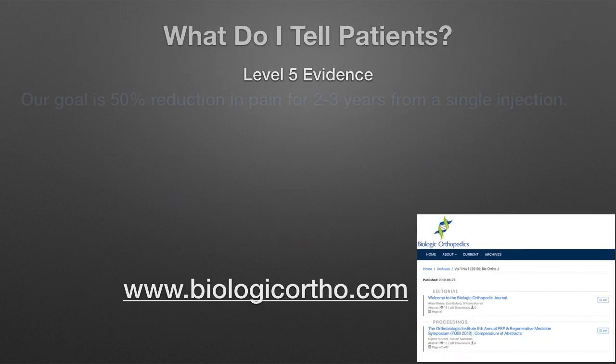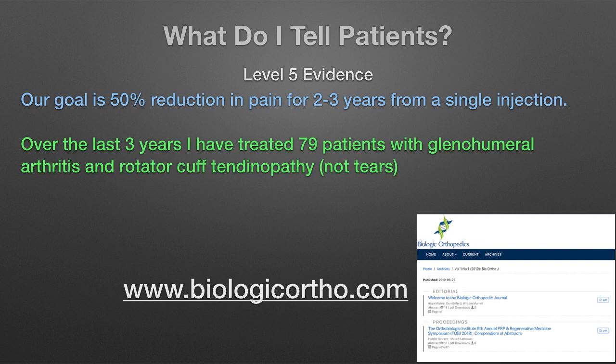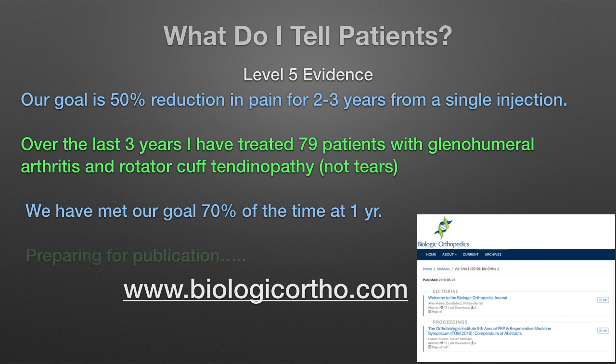So what do I tell my patients? Our goal is 50% reduction in pain for 2 to 3 years from a single injection. We've got publications from the United States and abroad documenting these types of results. Over the last 3 years, I have treated 79 patients with glenohumeral arthritis and rotator cuff tendinopathy, no tears, however. We are preparing this data for publication, and when we have these goals stated up front, we're meeting them about 70% of the time at the one-year follow-up mark. So we are going to prepare this for publication.